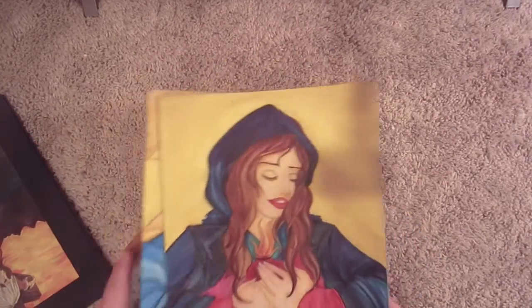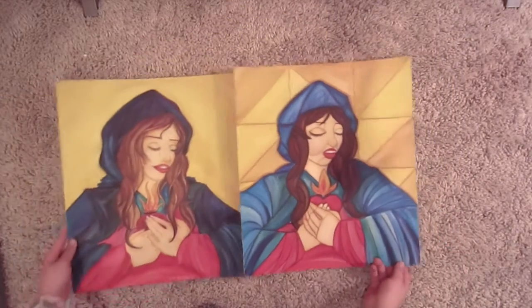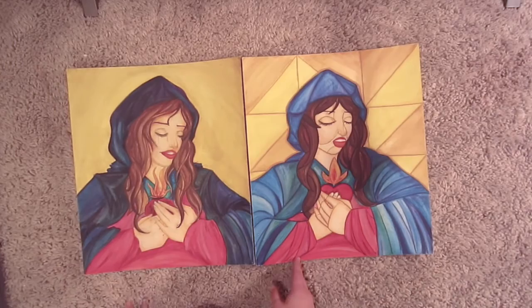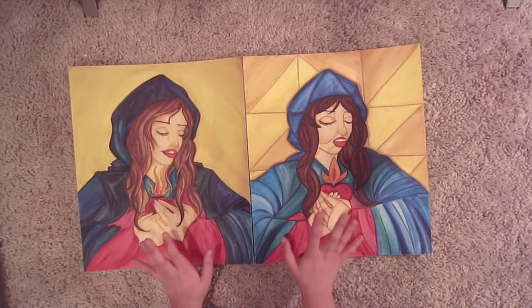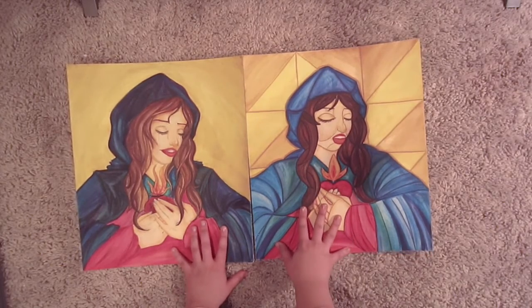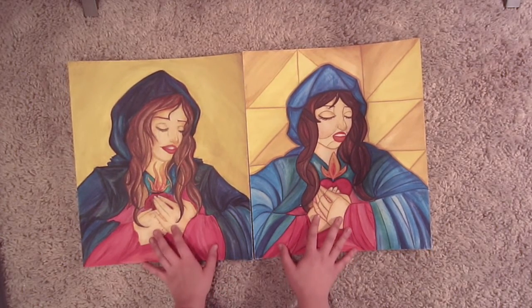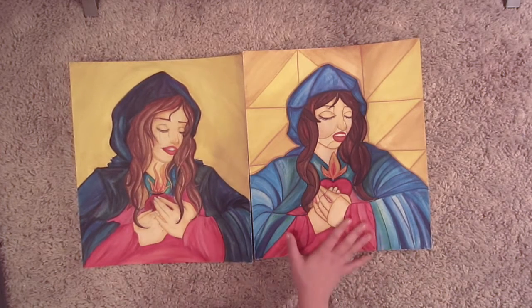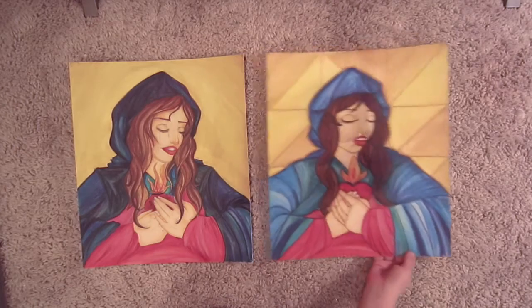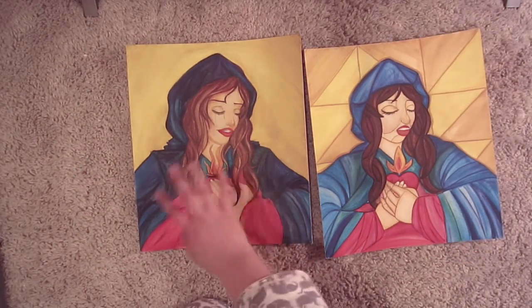So these next two pieces are the same assignment, and again they go with the Catholic saint theme. This is Our Lady of Sorrows, or Nuestra Señora de los Dolores, and basically we had to create the same image two times, one how we would normally draw it, and then one in a cubism style. So this was how I would normally draw it.